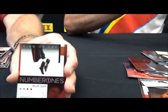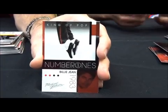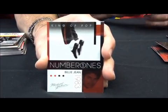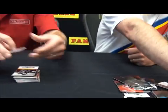Not to hold up another number 1, but this one's Billie Jean. This is a personal favorite, a classic. Voted by many music critics to be a perfect song. It's recognizable within the first 2 beats. That's what Michael was, right? He was a perfectionist, a visionary, an entertainer, and King of Pop is truly a name that he fit. No question about that. And we have some pretty cool inserts in here.